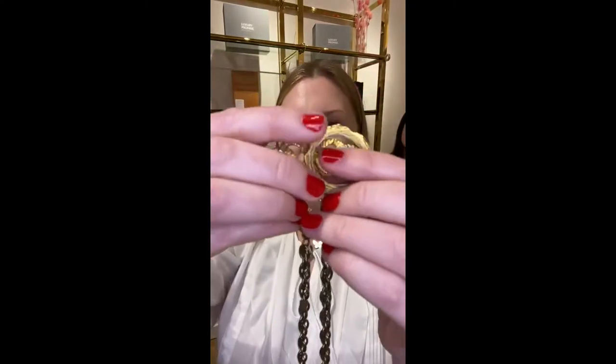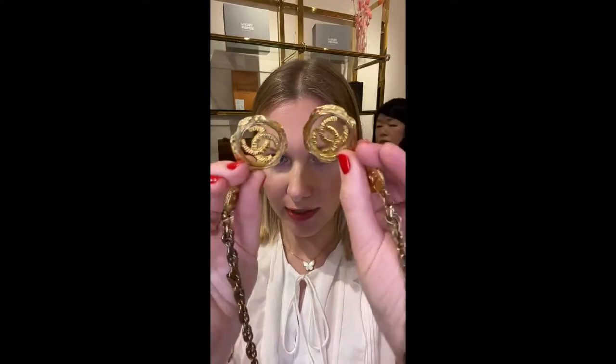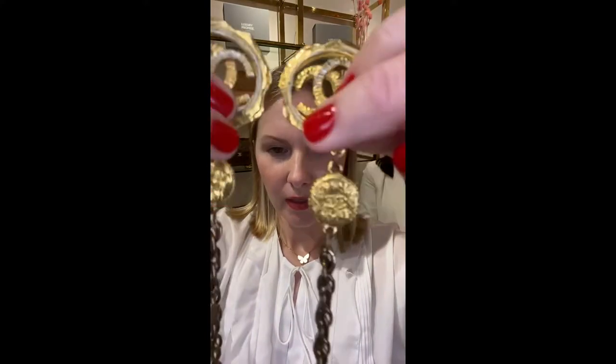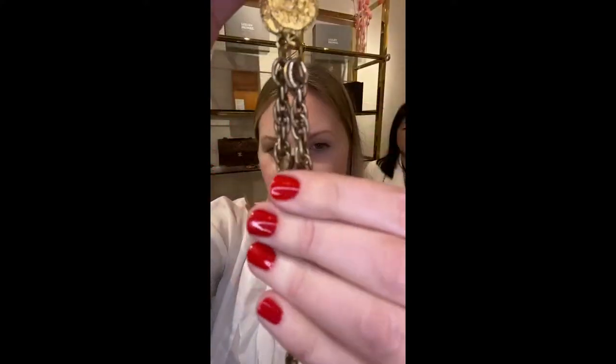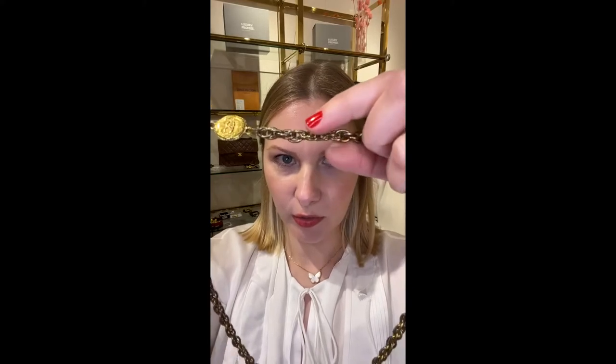So in terms of condition, the condition is good. It does have some wear on the gold-plated metal on both sides, and the chain also has a light loss of gold-plated shine. It is signed on the metal plaque. This is how the plaque should look on the necklaces. It's a little bit bent to fit the chain. And this corresponds to the 1980s Chanel.